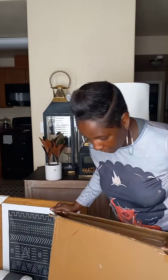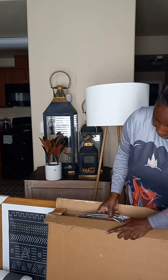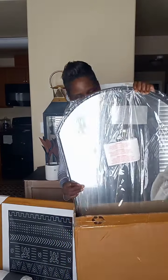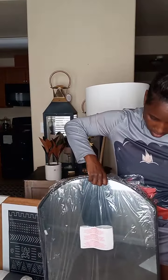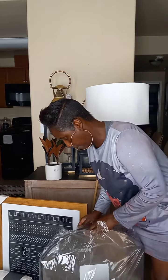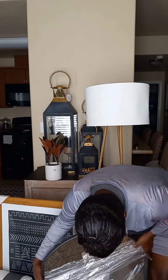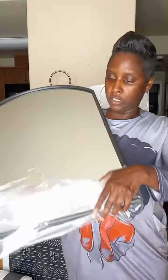And I picked up this mirror. Oh my God, I don't know if it's in the camera. Yes, I did look at it first. They allow you to open the box and let you see what's in there. And this is what's in there. This antique slide over. I got this beautiful arch mirror. Should I take it all the way out? I don't know. But anyways, you get it. This is the mirror that I got.